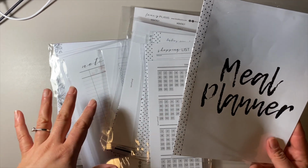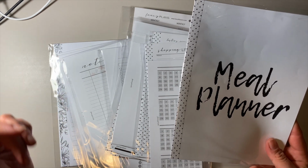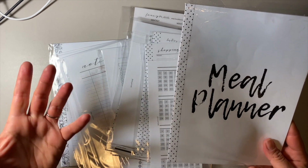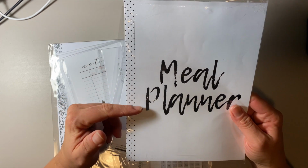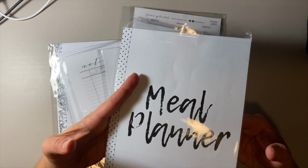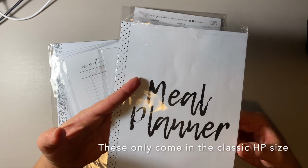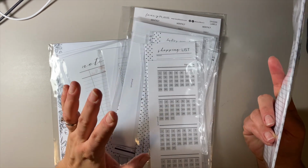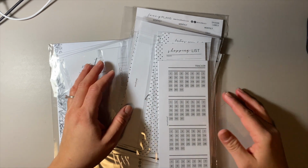So I got everything unpunched because, of course, you guys know I do have my own hole punch. I've got the compact for Franklin as well as the classic, and I do have the Happy Planner disc punch if I need it. So this won't work because I don't use these home inserts in my Happy Planner, because that's just for work. I guess if I had to, I could, but it would defeat the purpose of having all of my inserts in my Franklin planner. So I'm going to wait on that one for now because I don't even need it anyway.